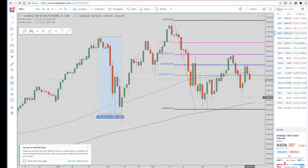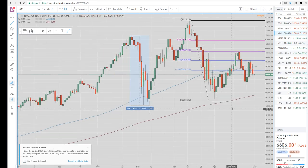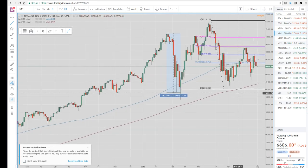Again, we'd be looking for a test of this 6,428, and then just below there is the 200-day, which we've gotten close to testing, but there's definitely a few things lining up for further weakness.